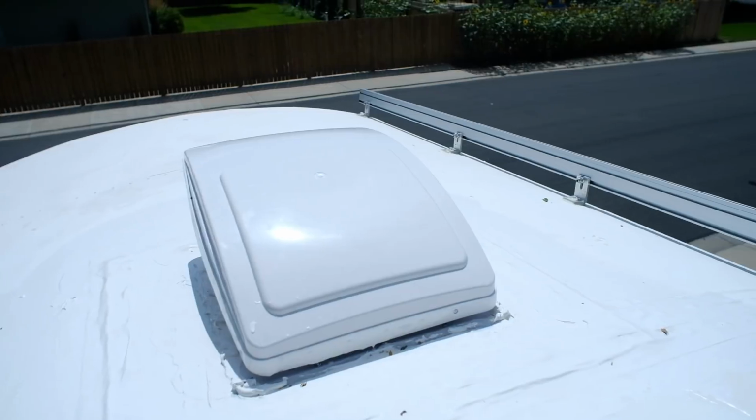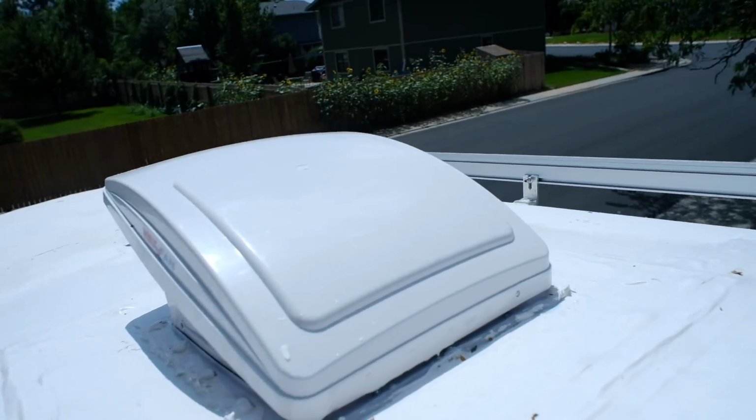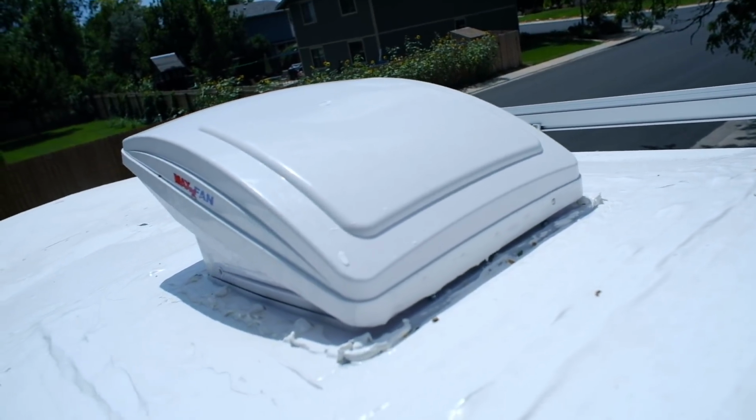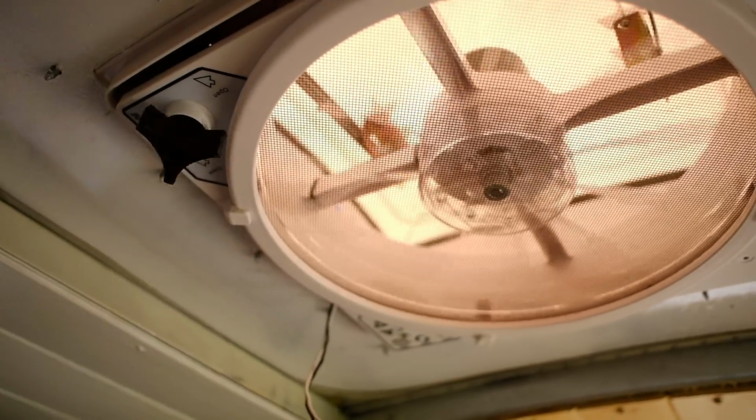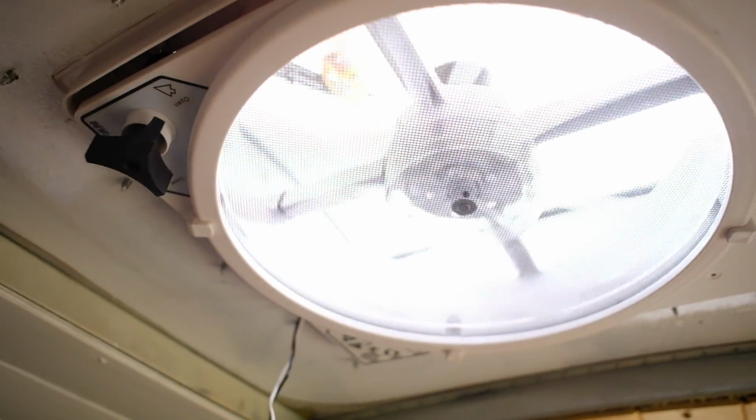Several months ago, we decided to get a fan for the bus, and so we went with a Maxx Fan Deluxe. And we're really happy with it so far. It moves air really well. We actually put it in the emergency exit in the back of the bus, so it's right over the bed. And the Deluxe has a remote, so you can actually control it. You can tell it to pull air out of the bus or push air in.